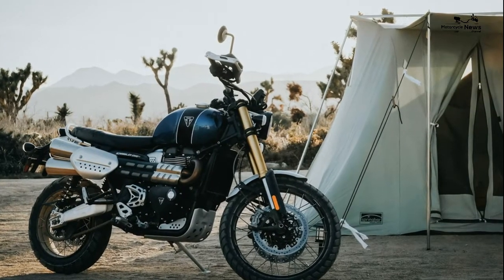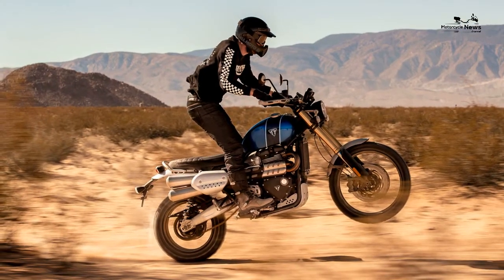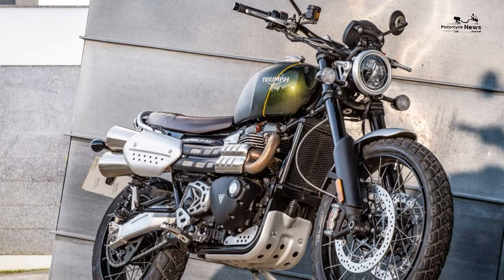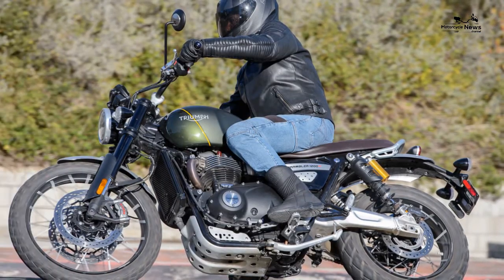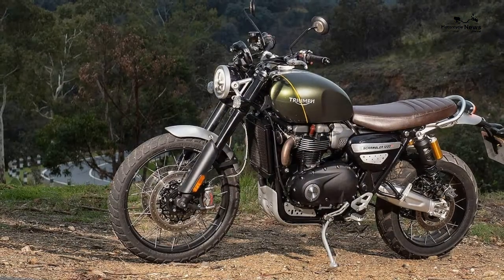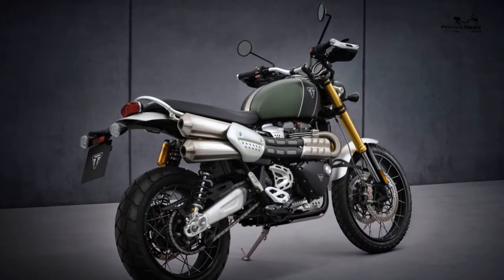MPG, costs and insurance. Average fuel consumption 58 miles per gallon. Annual road tax £101. Annual service cost £330. New price £11,800. Used price £9,200 to £11,800. Insurance group. How much to insure? Warranty term 2 years.